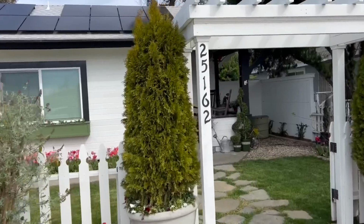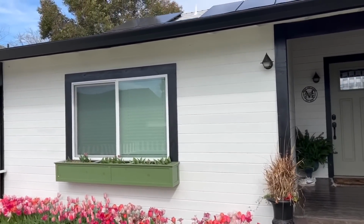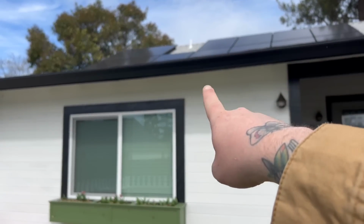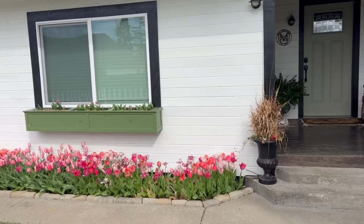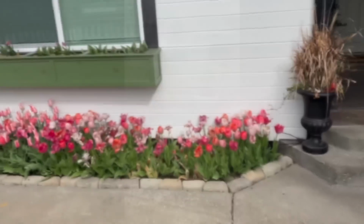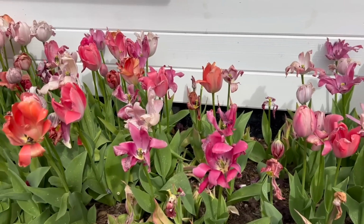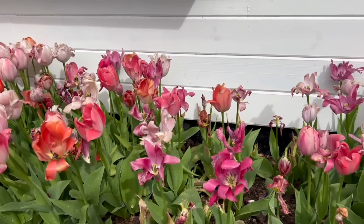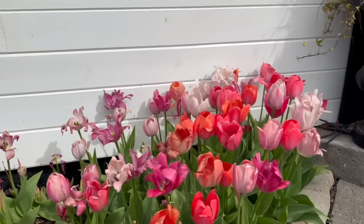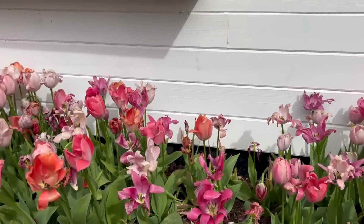If we come in this way, these are the tulips that look the worst. This section of gutter right here is where everything started really pouring out, and you can see how bad those look. They're so sad. They just got hit with the water, and it was heartbreaking. We came out here and we just knew that they were going to be decimated. They all should be looking like this right here, but it is what it is.